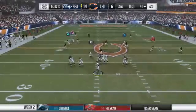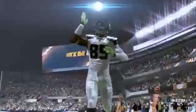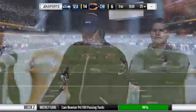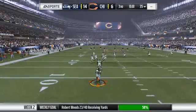A final shot before the break. Newton. And the open receiver, it's Robert Woods. So we have reached halftime here. And never mind, Larry. These 2 teams apparently anxious to get back at it. So both teams have their marching orders, and we'll get going again here in quarter number 3.